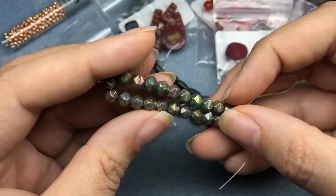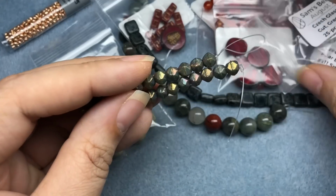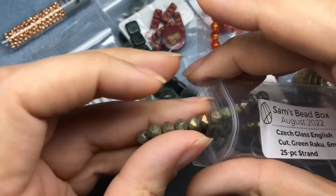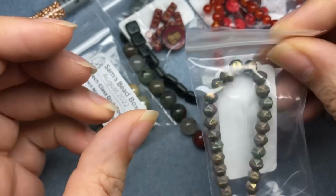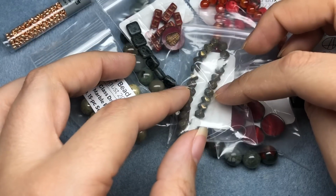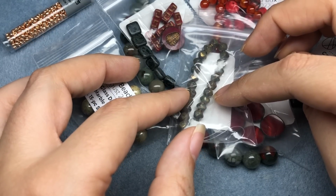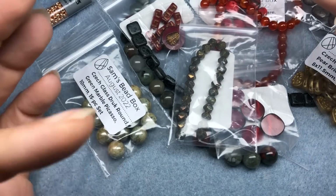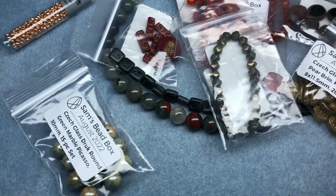And it definitely looks like raku. Perfect spacers. Oh my gosh, I'm gonna have so much fun designing this necklace. I think this is the most excited I've been about a bead box from Sam since that one, I think it was May of 2021, and it was all red and orange, which wasn't my favorite color combo either, but that box made me so happy. This box is just chef's kiss.